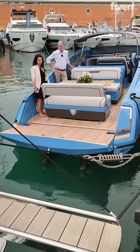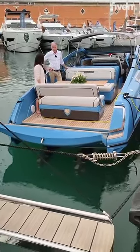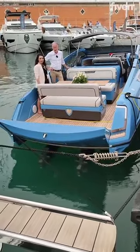Brings it up into its up position and closes the back of the boat off. Fantastic. And so off you zip. And it looks fantastic with it up. Yeah. I have to say, it really finishes the boat.